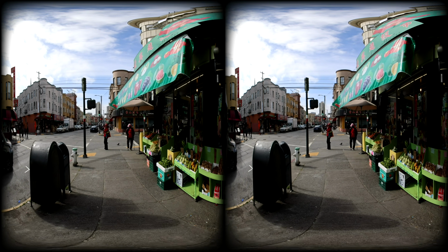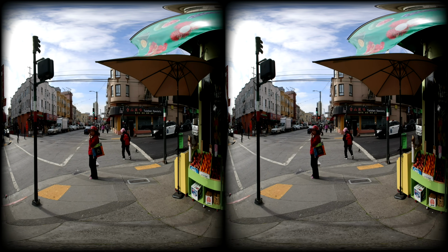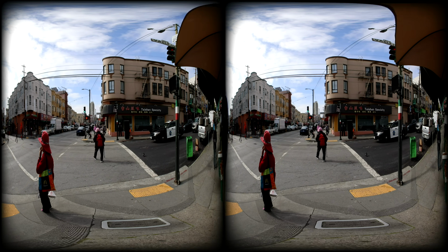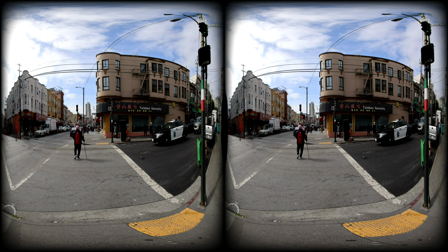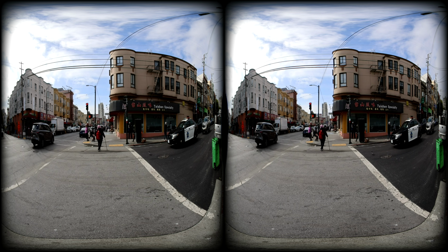As you head south, the pace of the street quickens. Stockton here feels like a working street. Delivery trucks unloading, residents shopping for the day, and the occasional streetcar rumbling by just a block away on Columbus.